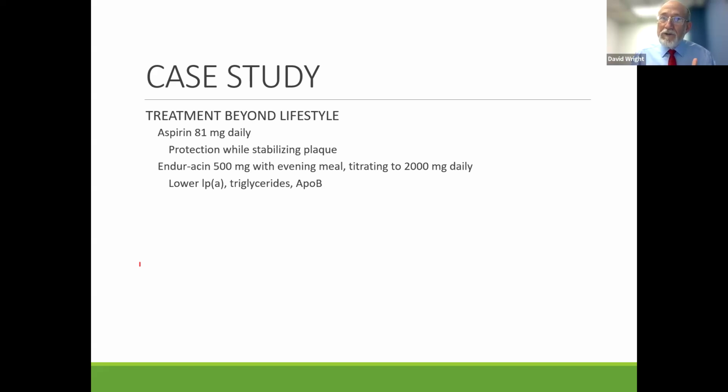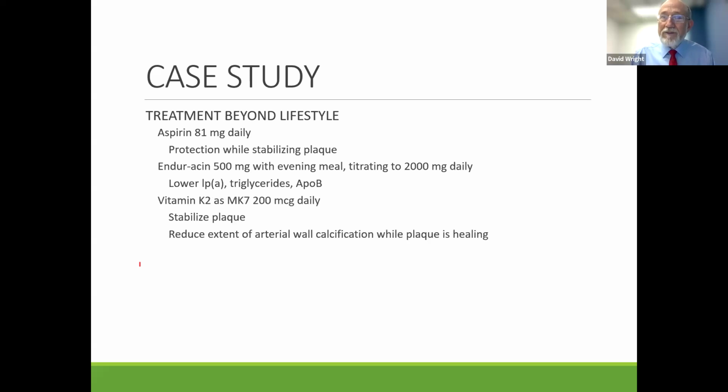In this patient, it was chosen because we wanted to lower his lipoprotein A, and his triglycerides that were high at 129. We want to lower that because that's a direct cause of inflammation, and it will help lower his ApoB. Indurasin has lots of great benefits, the nicotinic acid.